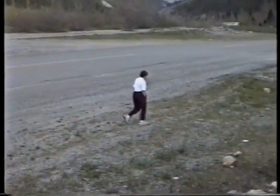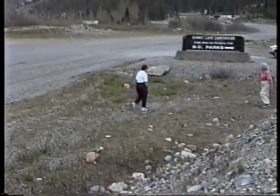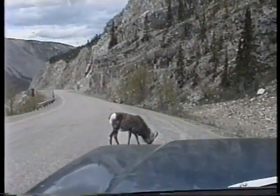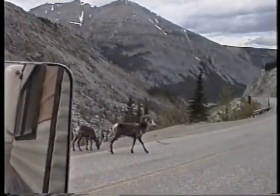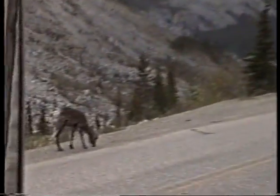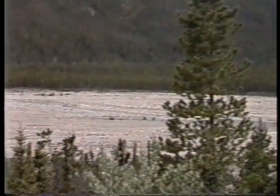Old goat crossing road. Too old. See that? Look at them. Why is that a cute one? How are you going to get by them? This is the McDonald River.